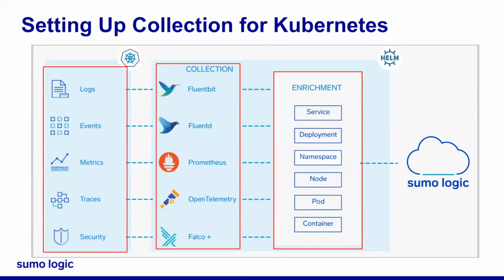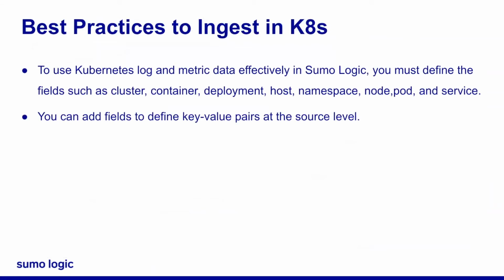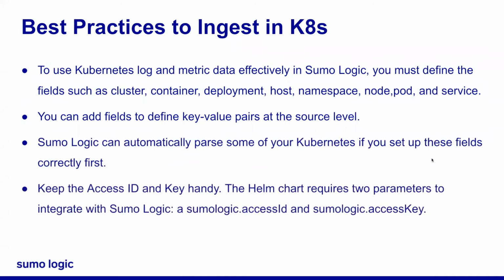So now what we're going to go ahead and do is start to do that configuration. Now, we do have some best practices like we saw earlier, in that to use Kubernetes logs and metrics effectively, we want to make sure that those fields are defined. We can add fields using key value pairs. Sumo Logic can automatically parse some of your Kubernetes data as well if you set those fields up correctly. And then we're going to use that access ID and key. If you don't have it handy from previously, that's fine. We can create a new one, not a big deal.